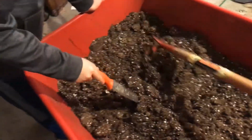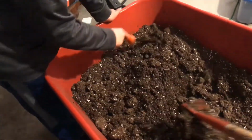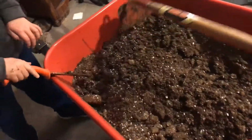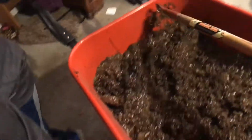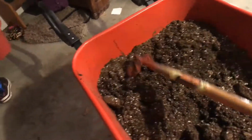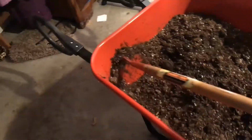It's starting to plump up a little bit. There's still a lot of dry, so I might get more water. I would go and get another bucket. Why do you need so much water? Because this mix is very dry and it absorbs a lot of water.